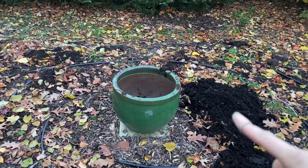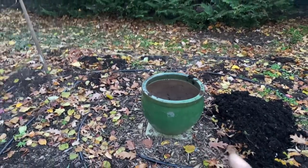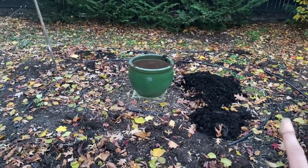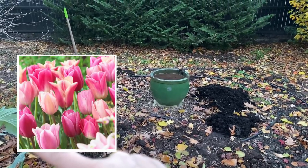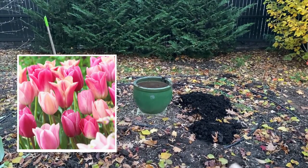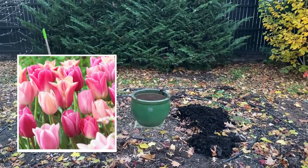Anyway, the reason I dumped the soil out of this pot is because I want to move it. So I have this mixture of tulips, about 500, going in this flower garden. This flower garden is 12 by 12. And I just want this square of beauty.